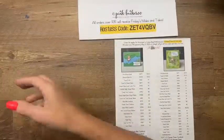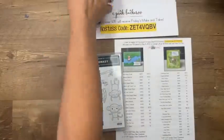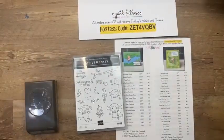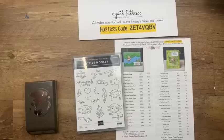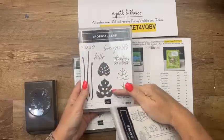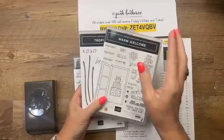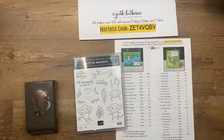For this week, you will need the little monkey and the punch. And then, for one of the projects, I'm also using Warm Welcome, the sentiment, and this image right here, these two images. So obviously you'll need those or substitute whatever you have to make your projects.